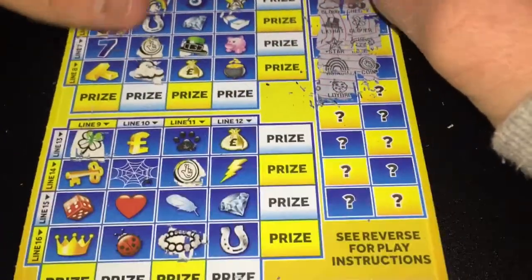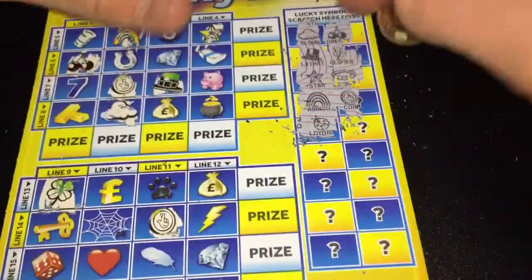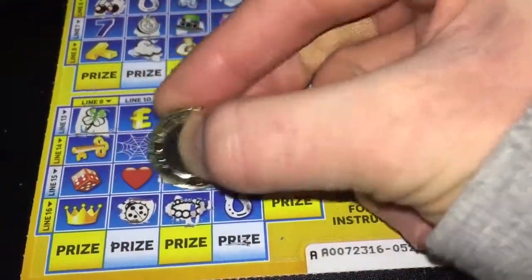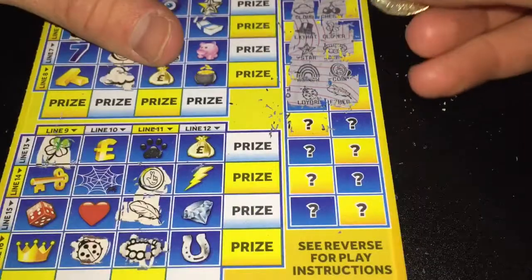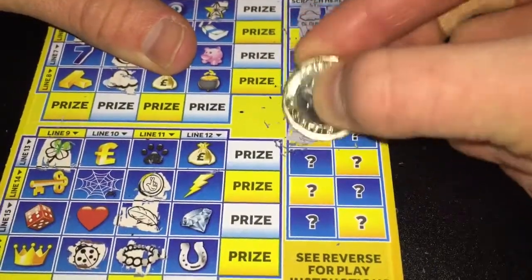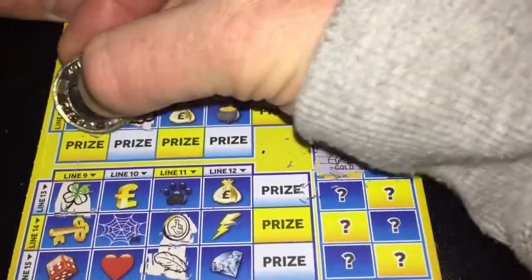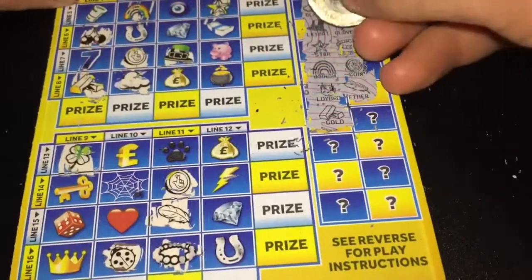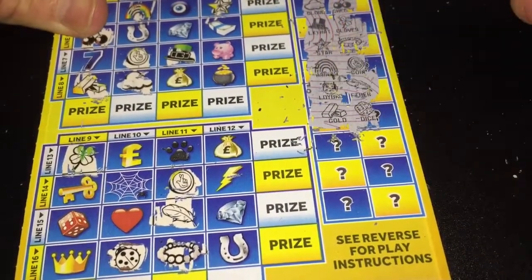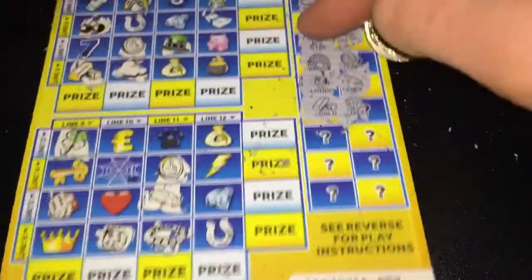A ladybug. No more ladybugs. Feather. Could do with a dog print. Gold. No more. A dice. Which is what we needed last time.